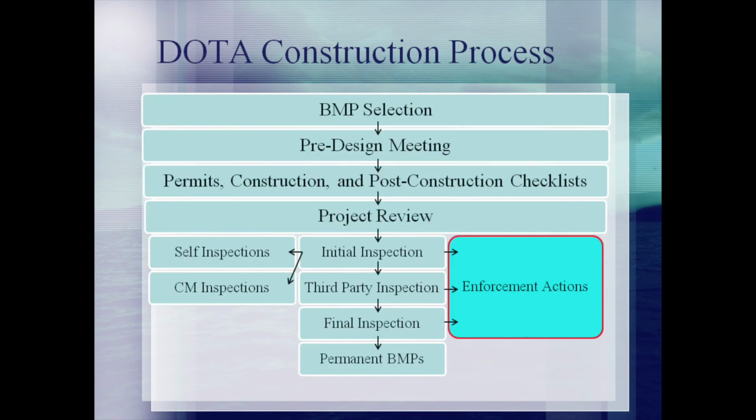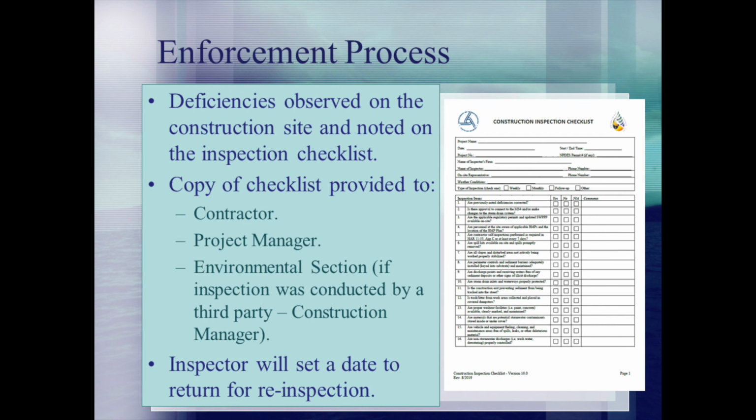Throughout the construction process, enforcement actions may be implemented where necessary to correct deficiencies identified. When deficiencies have been identified and enforcement becomes necessary, an inspector will verbally communicate their findings to the contractor to allow the contractor to begin correcting the items immediately. Once the inspection report has been drafted, it will be sent to the contractor and the project manager. Additionally, the inspector will set a time period for reinspection of the site.